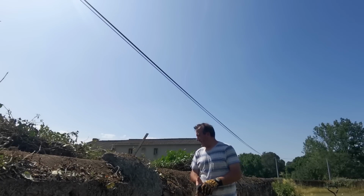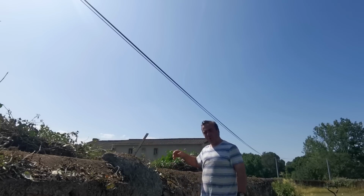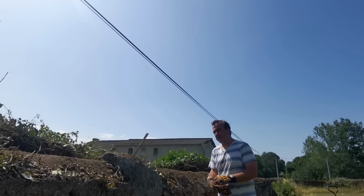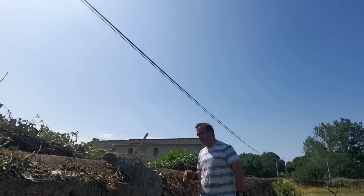Well, I think I've taken that as far as I can from this side. I'm going to go out into the lane. It's wanting to fall off the wall now, so I better be a bit careful, because where it's still attached to the wall, the weight of that could potentially damage the wall. So I'm going to go outside and have a look at it from out there.